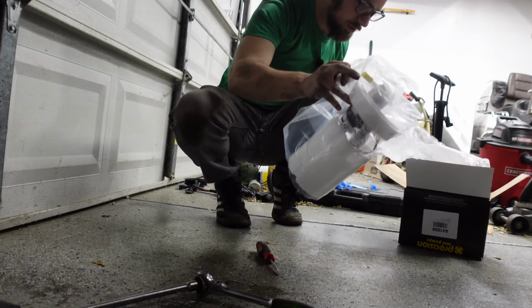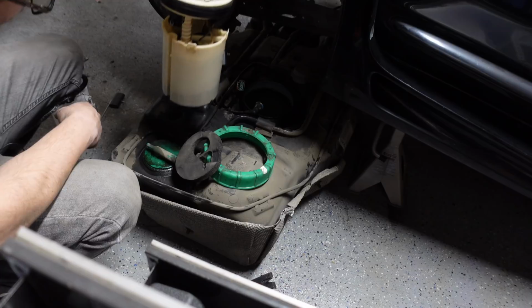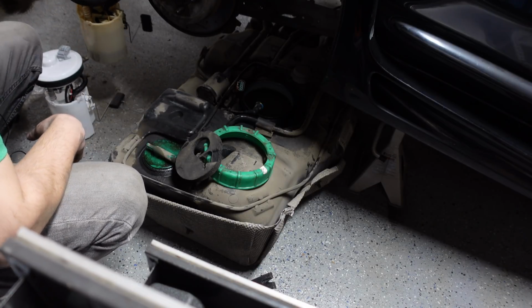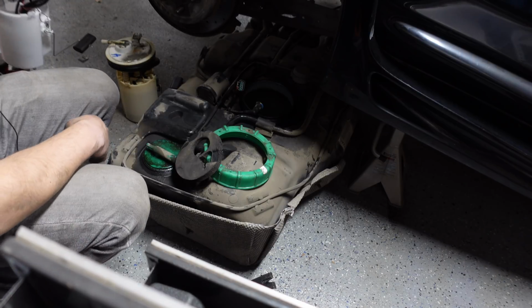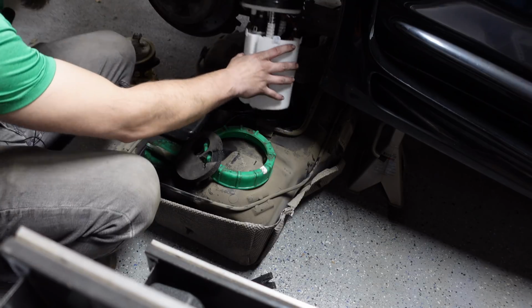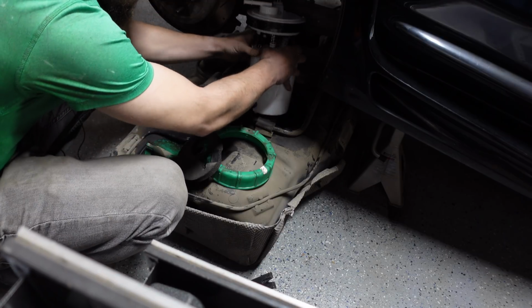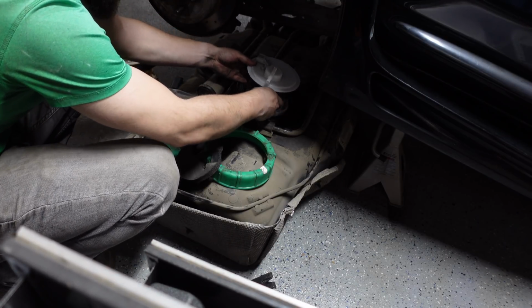All right. Looks pretty similar to what's in there. So this is regulator, filter, pump, and sending unit all in one. Thank you, Chrysler, for whatever the heck this is. Okay. Get this in there. Already got the rubber ring there. Make sure it's oriented right.